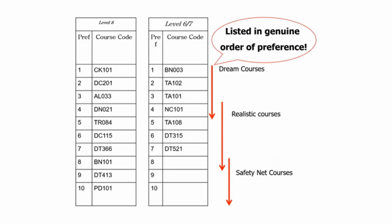Review their summer results, review their November results, their recent results of their November assessments, so that they make sure that they are pitching their course choices at the right level. So what is a realistic course for the points that I am currently tracking at?